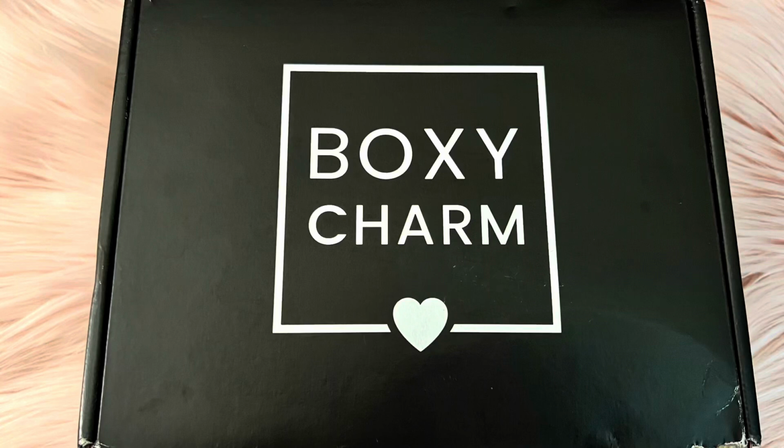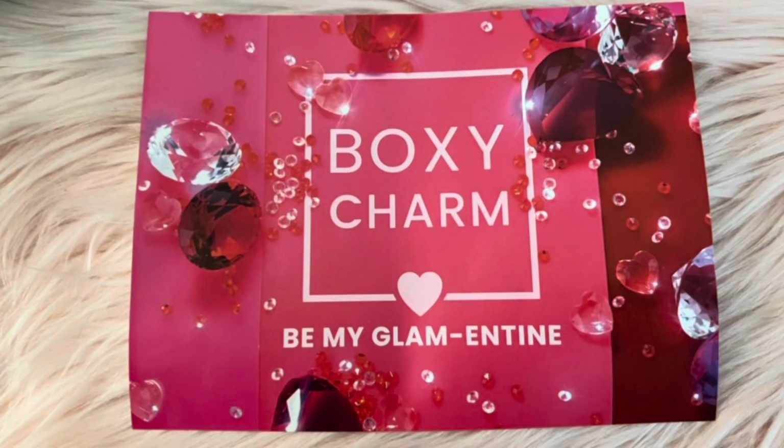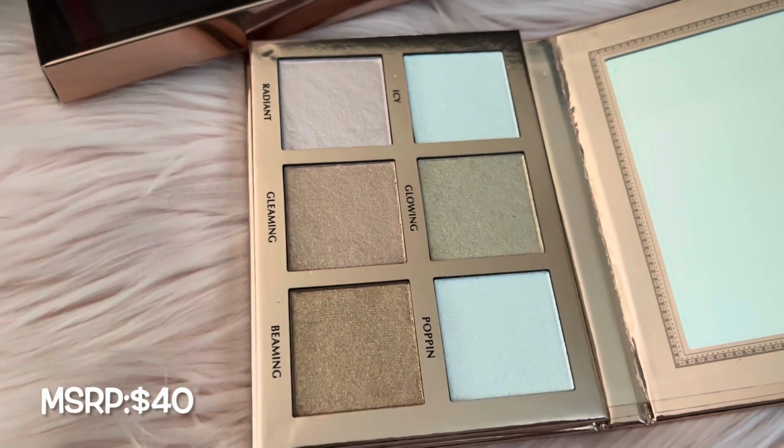To share with you all what I got for my BoxyCharm base box. Let's take a look. This little card tells you more about the products on the back as well as the price. The first item I received is this highlighting palette. I really do love that it comes with a mirror, perfect for traveling.